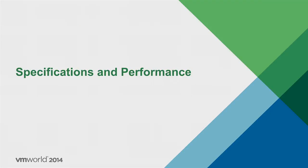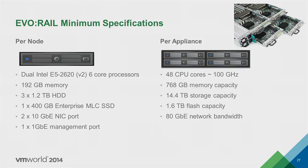Now that we know that the interface is really simple and it's really easy to manage, what about some of the specifications? What does the performance look like? If you look at the EVO Rail specifications, as I've already mentioned, it's a 2U appliance with 4 individual nodes, and each of these nodes will come with the Intel E5 2620 6-core processor, or 2 of them actually. The nodes will have 192 gigs of memory, 3 1.2 terabyte disks. These are 10K RPM SAS drives, so we actually try to guarantee a certain amount of performance when I/O needs to come from disk. Of course, they will need to have a flash device, which is used for I/O acceleration when it comes to Virtual SAN, and it also uses a dual port 10 gig NIC device, and it has an IPMI device for management as well.